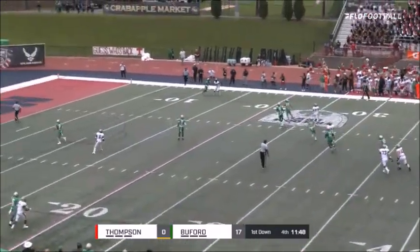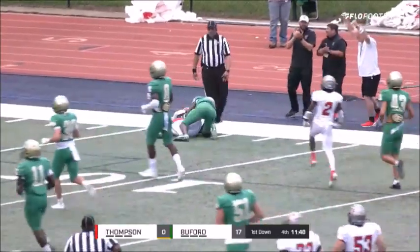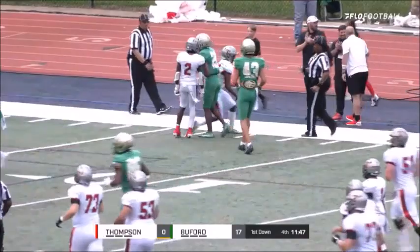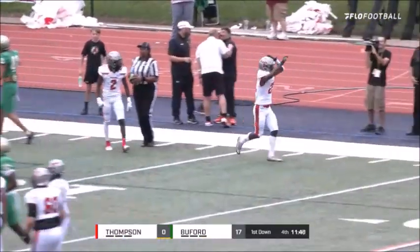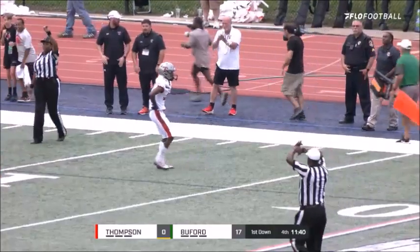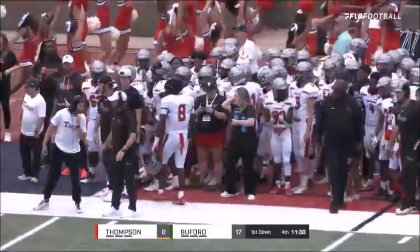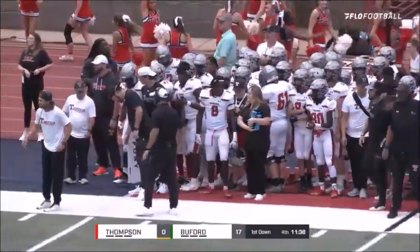Here goes a throw towards the right sideline. That's up the ladder and a catch. Inside the 10, down to about the 7. Second time they've been in the red zone today. Wow. That's Angel Jones again, freshman to sophomore. Gutsy throw right there. I was like, no, yes, when on the offensive side of the field.